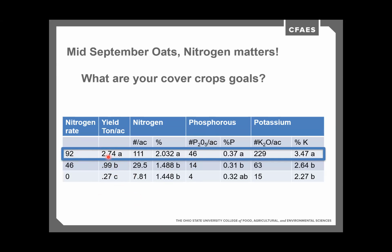The oats will pull that nitrogen out of the manure. Say you have chicken litter to spread, or you're getting swine manure from somewhere. That could be a great way to soak up that nitrogen, help retain it in biomass to hopefully be available for next year's crop. Because of that dry matter yield, we also had about 46 pounds of P2O5 retained and held in that crop, and 225 pounds of potassium.